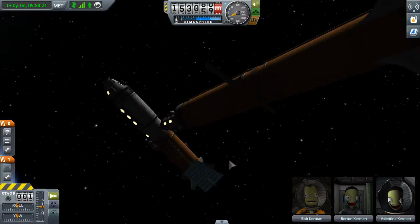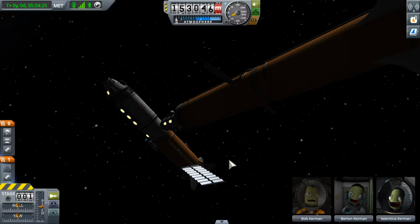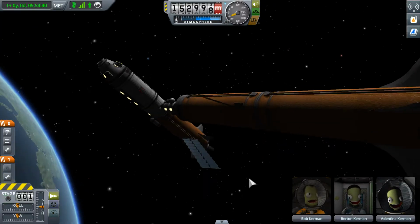Okay. So one reason I realized that, on occasion I've had a craft where I thought the solar panels were out and it turned out they weren't, is the hotkey that I use to start and stop recording. It involves hitting Control 1, which has never been a problem in any other program, but in Kerbal Space Program, Control can be meaningful and 1 can be meaningful, so I may need to pick a new one.